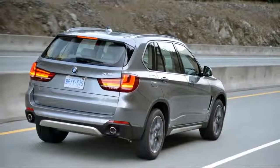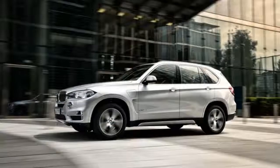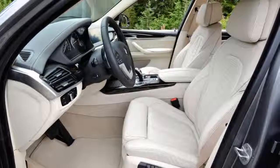With its track-tuned suspension, sports seats, and beefed-up steering, it's a reasonable facsimile of a high-riding sports wagon. It's as absurd as its six-figure price tag suggests, but it is a lot cheaper than a Porsche Cayenne Turbo.